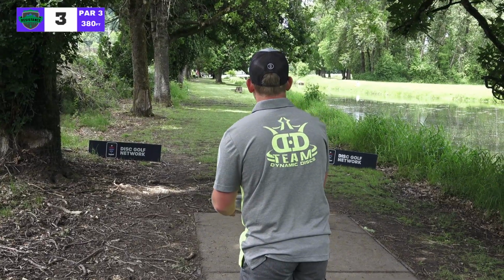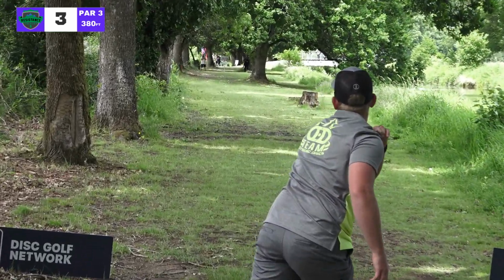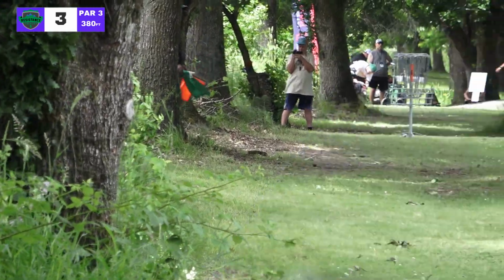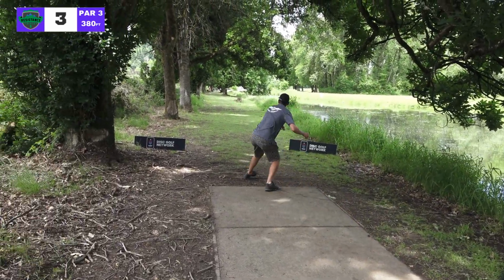Yeah, you'll see a lot of players throwing that hyzer line on the right side of the big tree. Let the disc kind of move back towards the middle of the fairway. That's a really common landing spot. You just kind of go right in front of the tree in the fairway and you have 50, 60 feet from there.